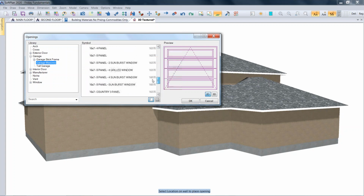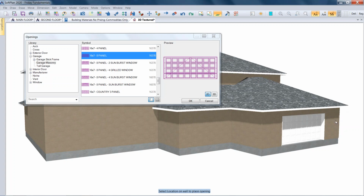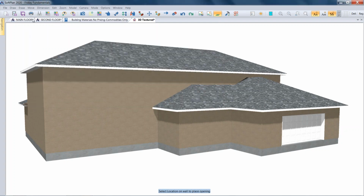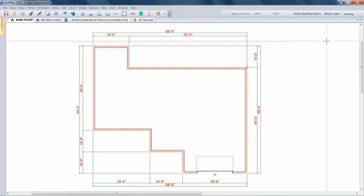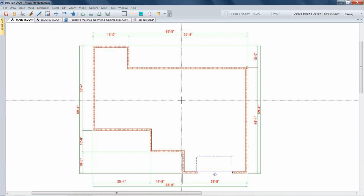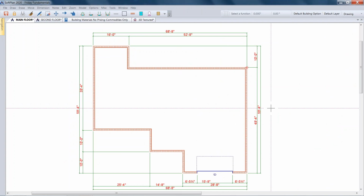So I'm going to come down and I'm going to grab, actually, you're supposed to be using solid doors. I'll use that. And I just get close and I click, and there's my garage door. It's in. We'll get to that in a second. And then I'll say okay to that, or I can come back over here and say, okay, there it is. But what just happened on the main floor? Well, let's put this thing back into drawing mode, and you will see that the garage door has been added.